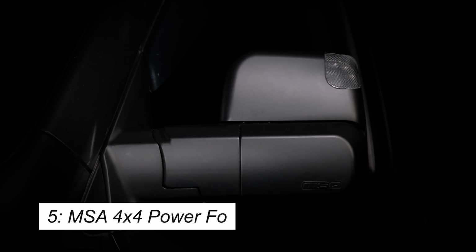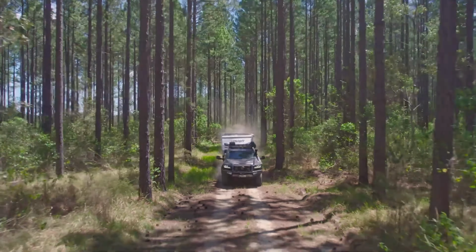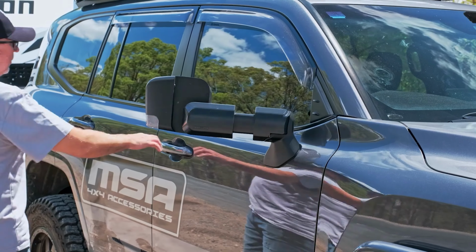Towing mirrors enhance visibility, ensuring safer driving while towing other vehicles, especially on challenging terrains, designed to provide stability and durability.